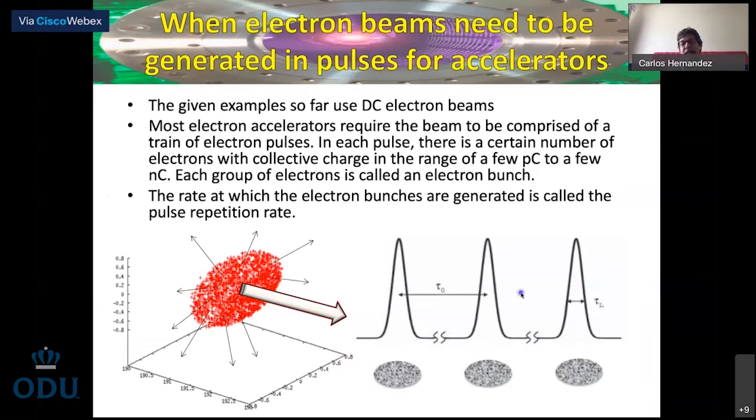But most accelerators actually need electrons or electron bunches in pulses. To the left, you can see a computer simulation of about 1,000 electrons. We call this a six-dimensional phase space, because the electrons are like a balloon, and all the electrons want to get away from each other because they have the same negative charge, and this is why it's important to accelerate them to very high energies shortly after they are emitted from the cathode. This is one of the most fundamental problems in electron accelerators: we need to have that photocathode at very high potential and at very high vacuum. If we use the proper excitation method, then we can generate electrons in pulses. And depending on the accelerator application, we have different pulse lengths and different numbers of pulses per second.